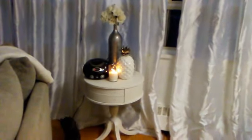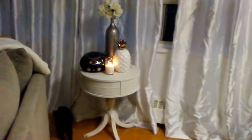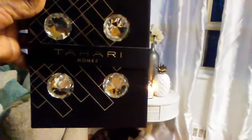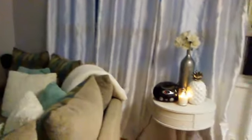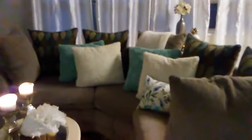And that table, I need to give it a fresh coat of Rust-Oleum chalk paint. And then I bought these cute knobs. They're a set of four and they are by Tahari Home. And you know, they make really beautiful, beautiful decor items for your home. These were $12.99. And everything looks really nice, it smells fresh, and I decided to just spray my sectional with some Febreze in the original scent.